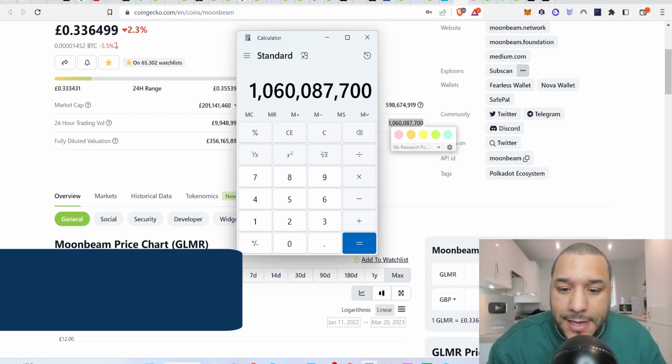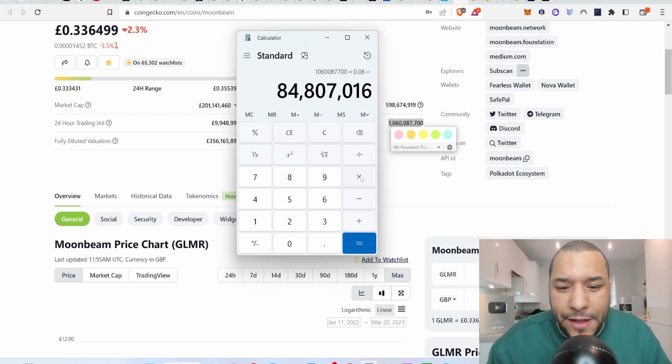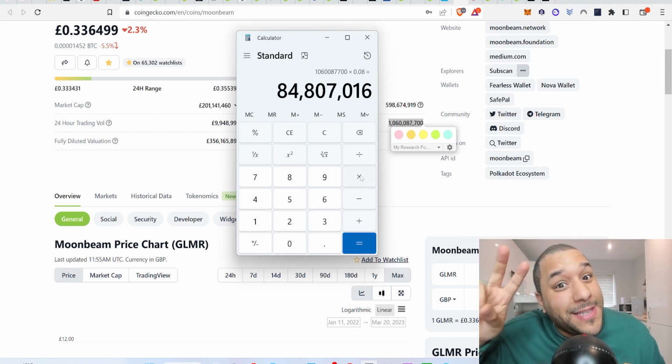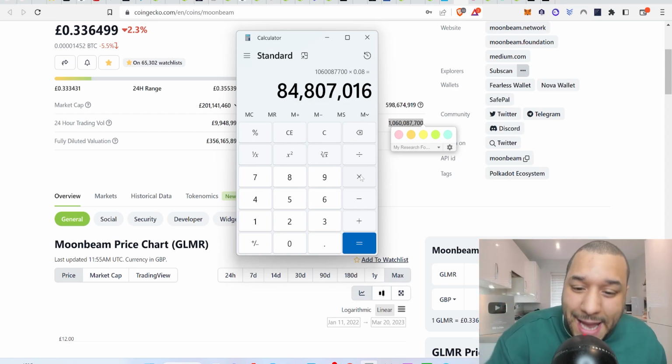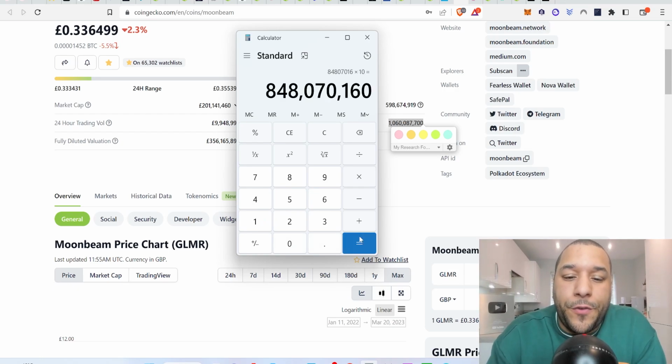Look at this. So if I do the same thing again, because I'm working with the inflation, right? Times it by 8%. If you're getting 84 million inflated every year, that's based on it staying at 8%. It won't, it'll go down to 5%, best believe. Times it by 10, because I'm trying to keep it real, right? Times it by 10, it will inflate by 848 million. This is why I was trying to say to you before, we probably won't see it go any more than 2 billion because by then the coin would have pumped massively. People would have made crazy gains in 10 years' time.